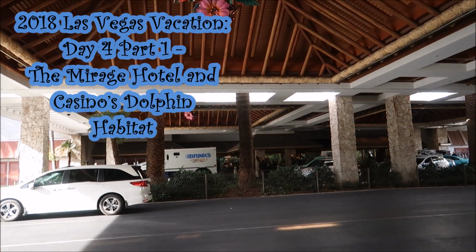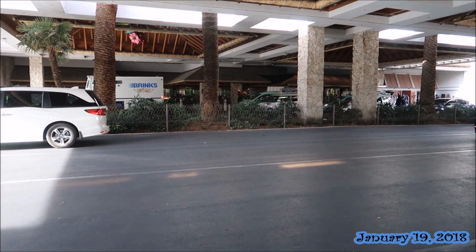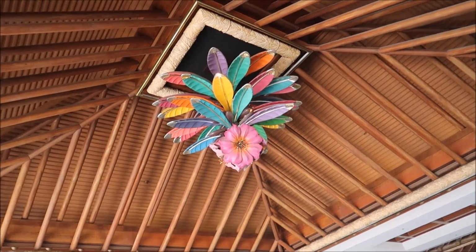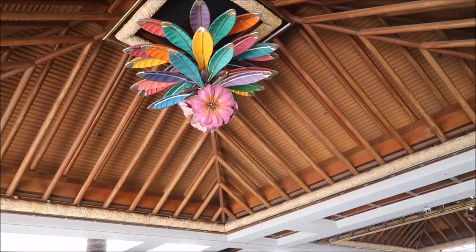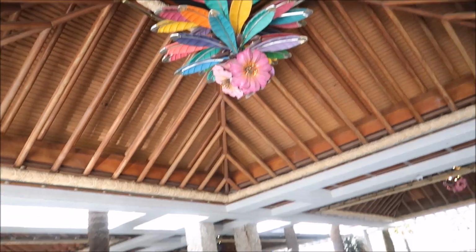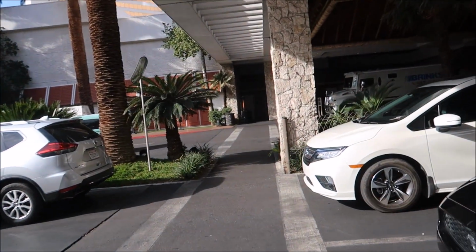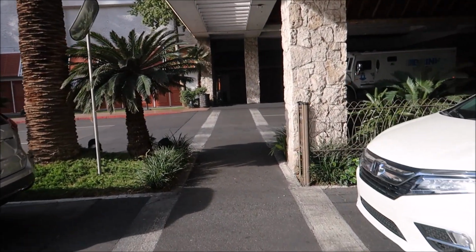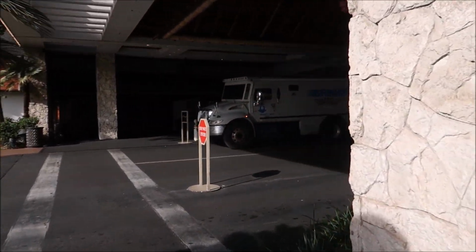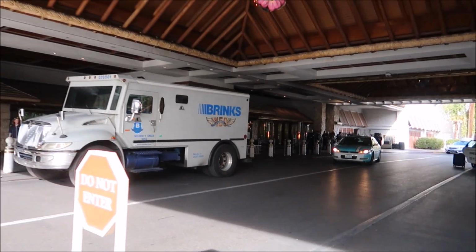So we made it to the front entrance of the Mirage. I love the entries to these places, the canopies and stuff, because they have things like this. That is awesome. The whole front entrance of this is just awesome. Let's walk over here and check it out. Unfortunately, the grand reveal is going to be of a Brinks truck. Woohoo! But let's keep going.